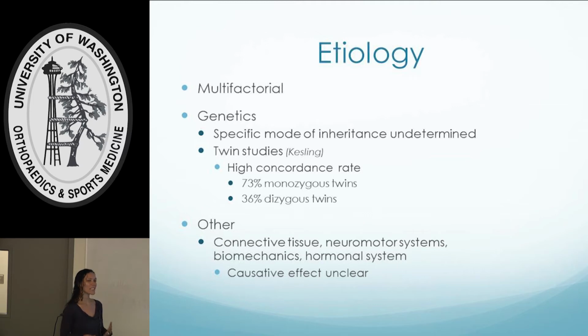There are other things that we think factor in, certainly connective tissue issues, neuromotor systems, biomechanics, and hormonal systems, but none of these have really been proven yet to be exactly a cause, though we think they probably do have some contribution towards scoliosis.